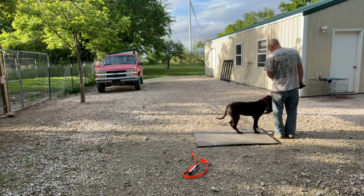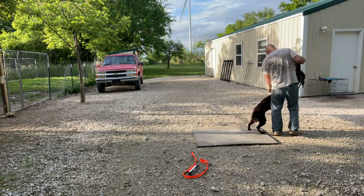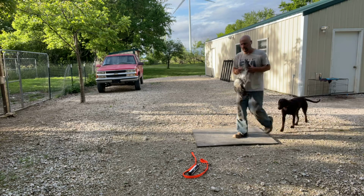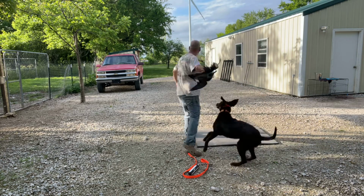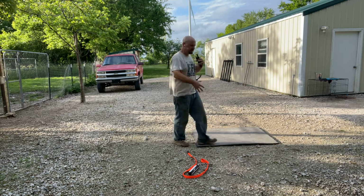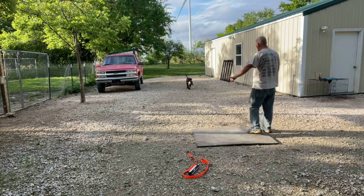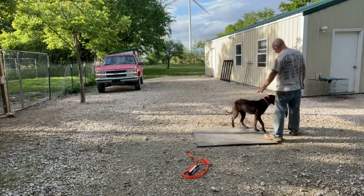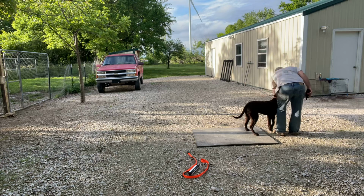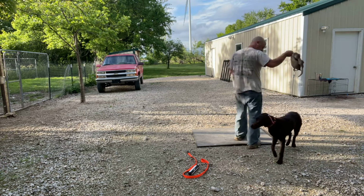Heel, sit, give. Good girl. I'm very happy with Scooter. She has come a long way lately. She's really starting to put the pieces together. Here, good. Heel, sit. Yeah, she was about to drop there, so I didn't want to give her the opportunity to drop. Let's do one more, baby. Hey.